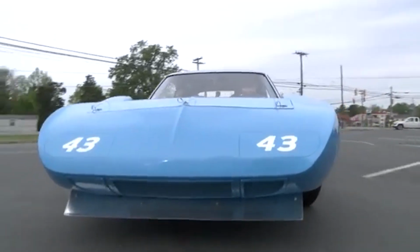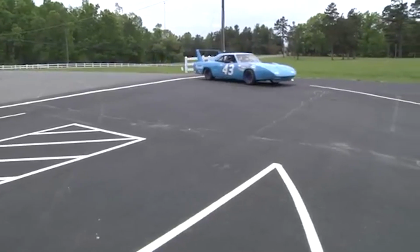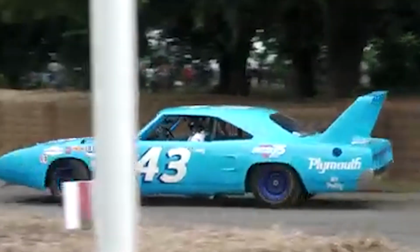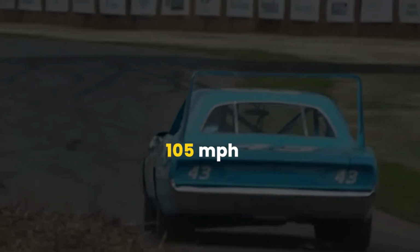Plymouth gave it a long, sloped nose cone and an unmistakable rear wing that stood a towering 23 inches high, tall enough to clear the trunk when it was open. Car and Driver tested a 440 six-pack Superbird and managed a 13.5 second quarter mile at 105 miles per hour.